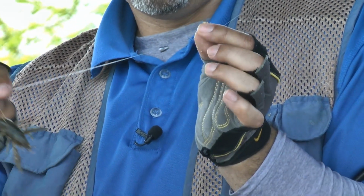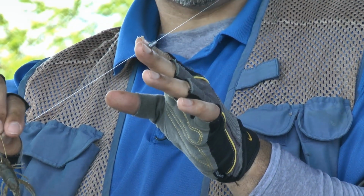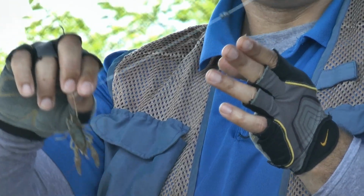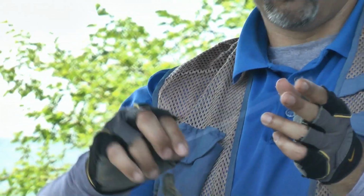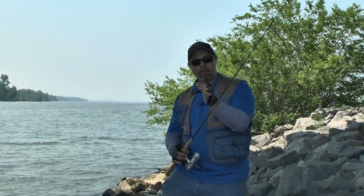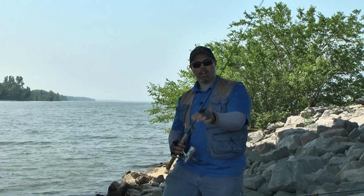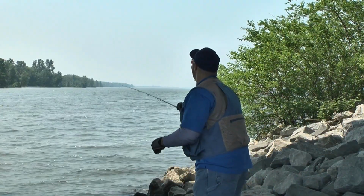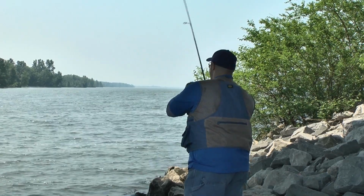All right. And on the line, I've just got a little shot. It is a bullet style shot weight, so it comes through the rocks just a little bit better. All right. So I'm gonna take that bait, I'm gonna put it back out there, and I'm gonna catch another fish. All right, go back out there.